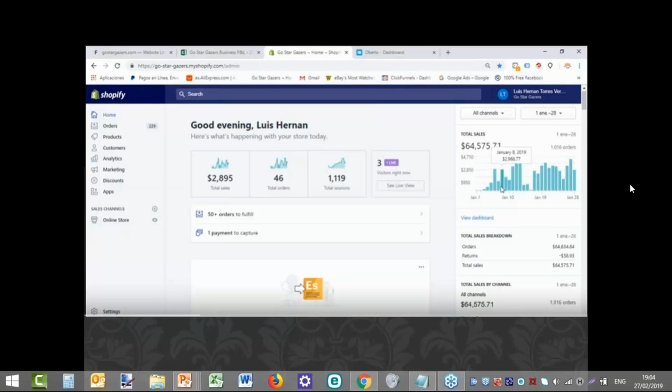So I managed to get the dashboard of this store, and it's called Go Stargazers. You can see it just there, and you can see how much money they make. They make a huge amount of money. So in January they've made 64. This is sales, by the way, it's not profit, but still, nevertheless, a really good turnover. Let me just show you a few more stats, and then I'll explain why I'm bringing this store as a bit of a case study.